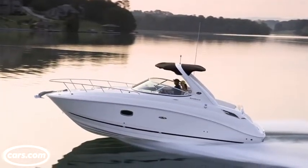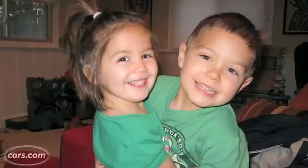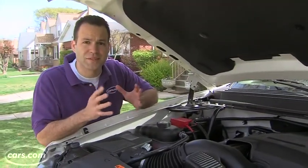It can tow a bigger boat. It can also tow a bigger one of these, or even one of these, all while keeping more than a couple of these happy and comfortable along the way. So how much trailer can a Tahoe tow? Say that 3 times fast.